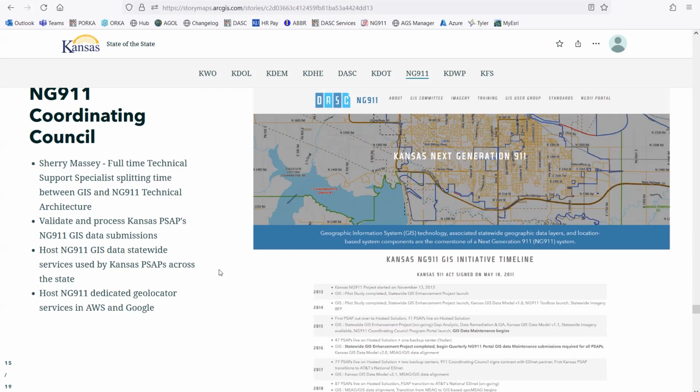So shout out to all of our maintainers who continue to provide updates, and we continue to have 100% participation across the state with getting those data updates every quarter. So thank you for your efforts on that.